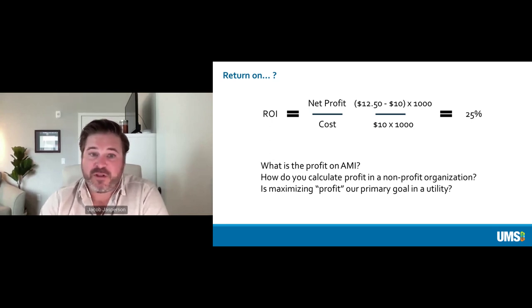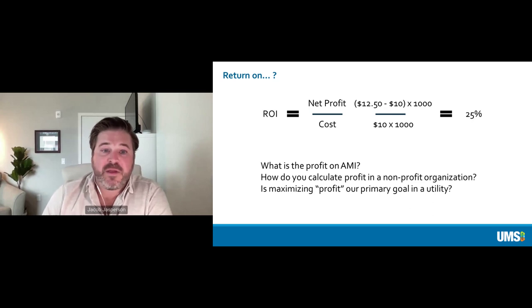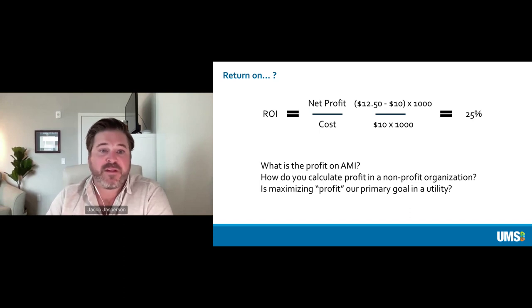Of course, you want to make sure that you're allocating capital efficiently, and you want to make sure that you are doing all that you can in order to spend those dollars wisely. But for anybody that's ever done an AMI project, I think you would agree that the profit component of it, the revenue maximization component, is only one of a handful of benefits that you get.